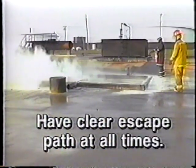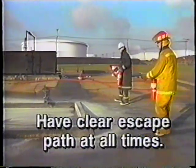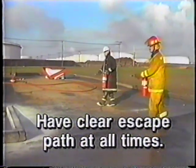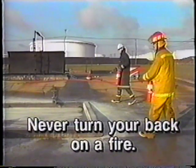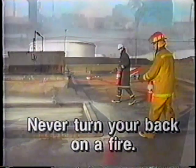Approach with the wind behind your back whenever possible, but make sure you can see each other. And remember, it is vital to have a clear escape path at all times. When using a dry chemical extinguisher on flammable liquid, be aware of the possibility of reflash if the fire is not completely extinguished. Due to this possibility of reflash, you should never turn your back on a fire just because it appears to be extinguished.